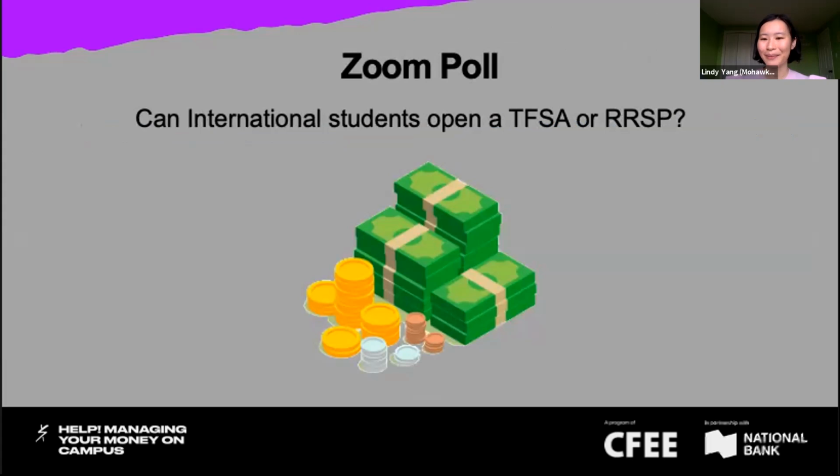So here's a little quick poll. Can international students open a tax-free savings account or registered retirement savings plan? If you could quickly vote in the poll, that'd be much appreciated.